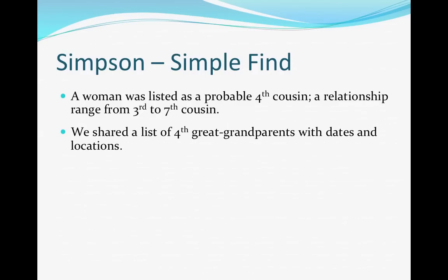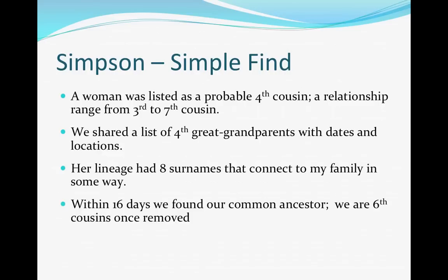For my Simpson line, it was very simple. I had a woman who was listed on my results as a probable fourth cousin, but the relationship range, which you will see in Family Finder, was from 3 to 7 cousins. So it gives you a bit of a place where to look. We shared a list of fourth great-grandparents with the dates, with the locations. Her lineage had 8 surnames that connected to my family in some way. Not directly, but in some way.